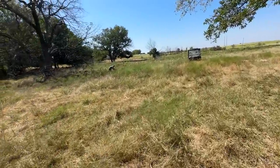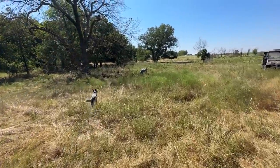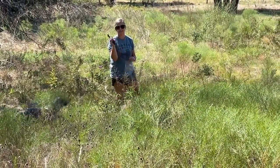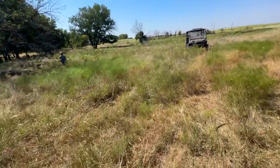Collecting the seeds from wildflowers. Maya's like, what is that? Marissa loves her flowers. I didn't have any nippers? No. I don't even know. You got my wire cutters?